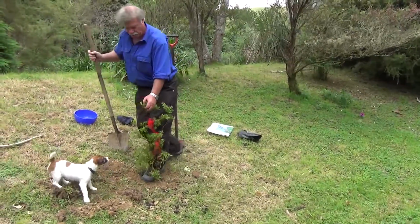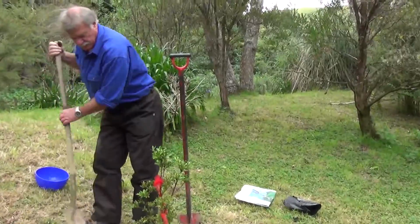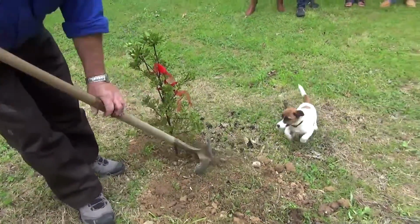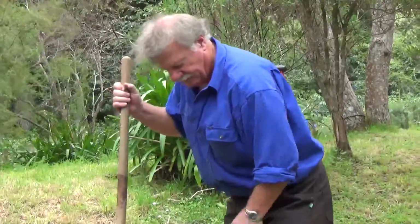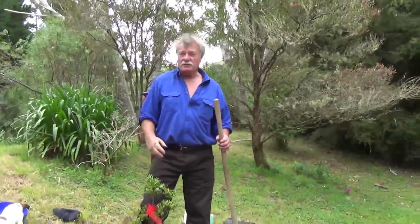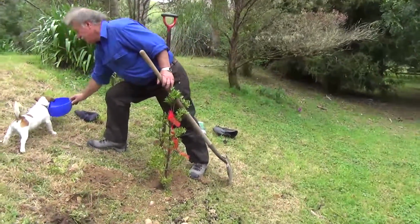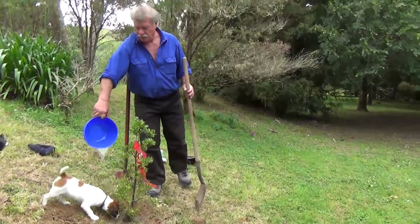So then the idea is to firm it up upright with a bit more soil. Firm it up. And some people stake trees. I don't believe in that. It's better just to let the tree develop its own strength. And she's done, mate. And then I'll give it a wee bit of water. And you hear it say thank you.